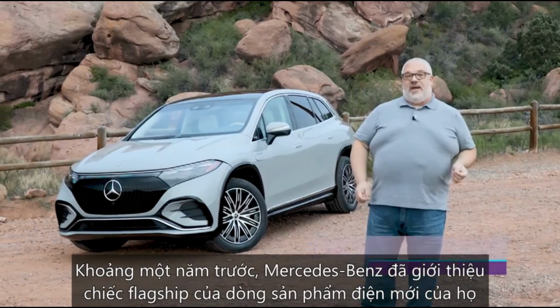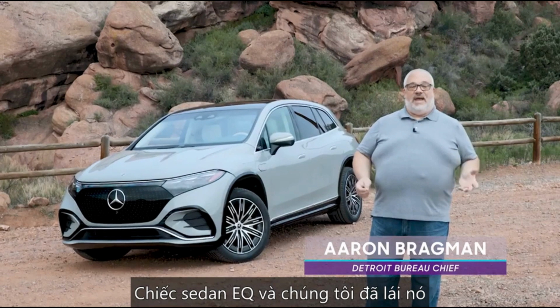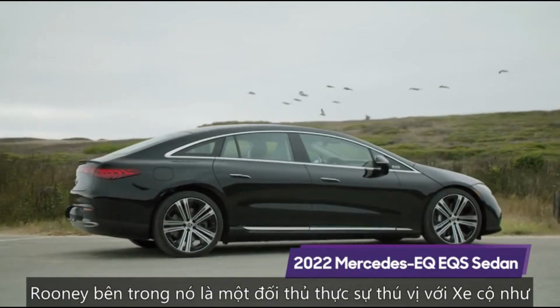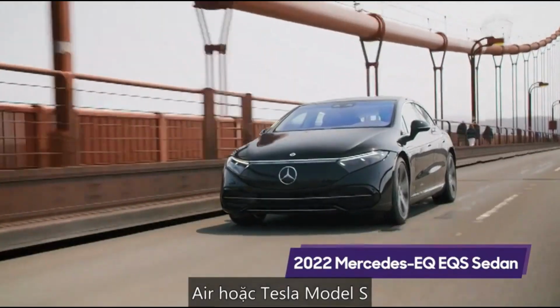About a year ago, Mercedes-Benz introduced the flagship of their new electric lineup, the EQS sedan, and we drove it about a year ago, and we were actually pretty impressed by it. It's smooth, it's quiet, it's decently roomy inside. It's a really interesting rival to vehicles like the Lucid Air or the Tesla Model S.